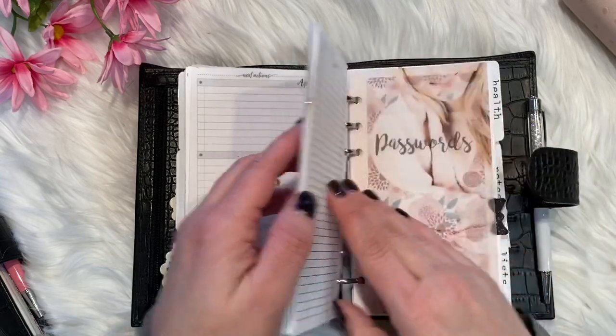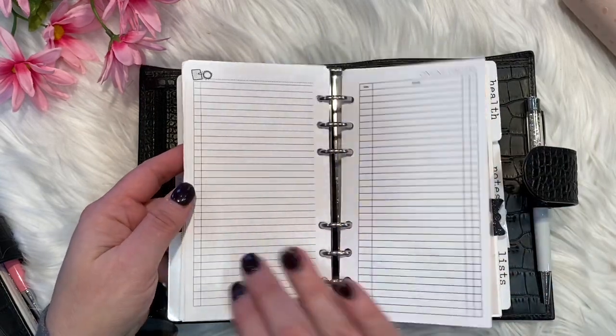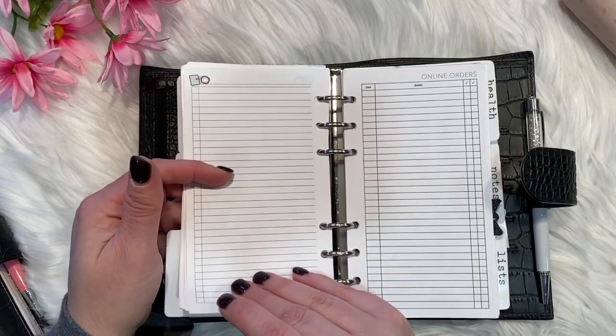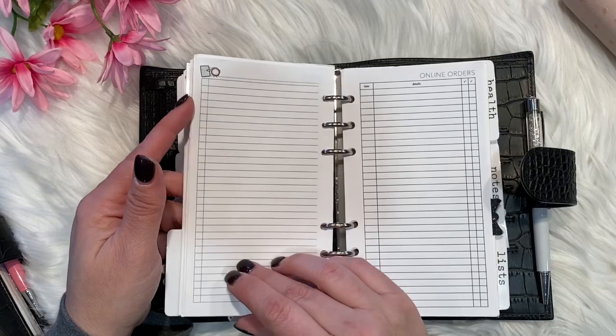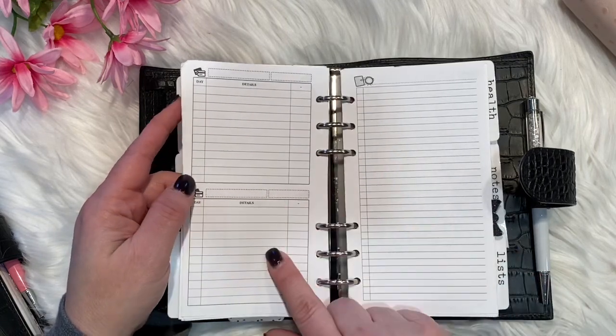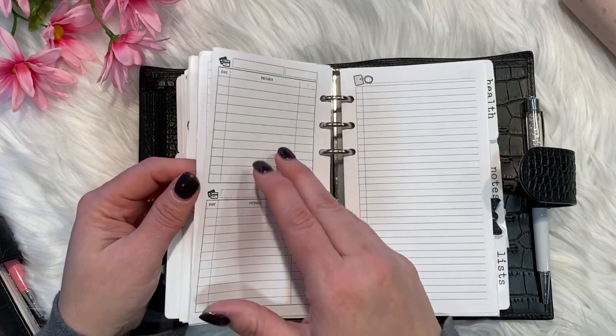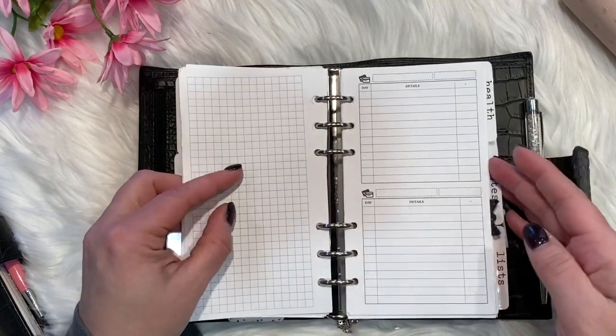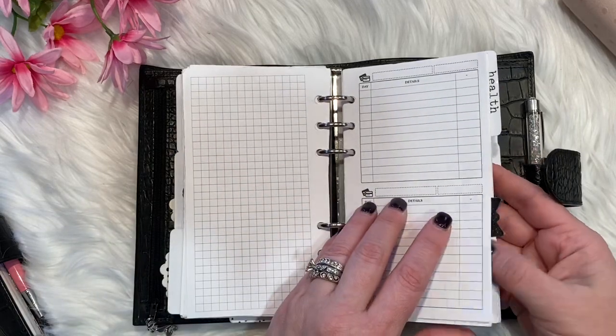I can do this without showing you. I did online orders. This is a Peanuts planner call. This is things I want for my planner. This is from Printable Kate. And I also added this from Printable Kate so that I can kind of keep track of how much I'm spending every month on planning stuff. The rest of that's my personal stuff.